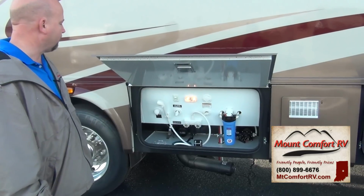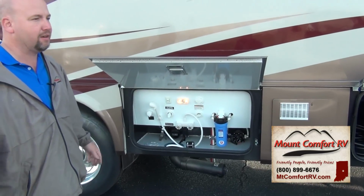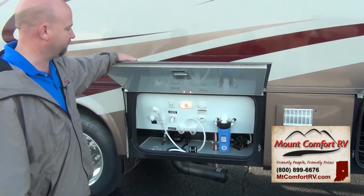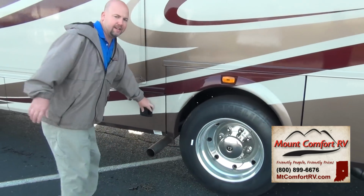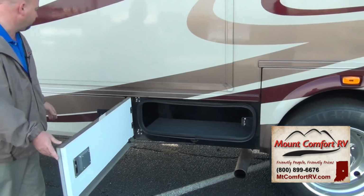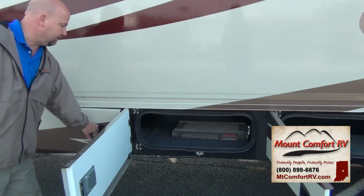You've got hot and cold water out here as well for washing up, and a light. Sometimes you do have to dump in the dark. This makes that much easier. Your doors underneath the slide here are side swing baggage doors, so that they're actually very easy to get into.